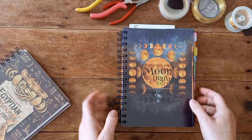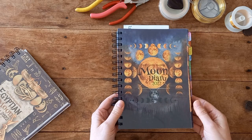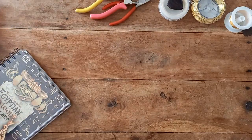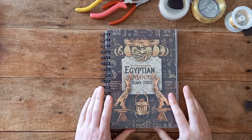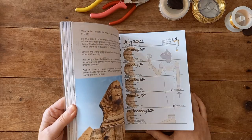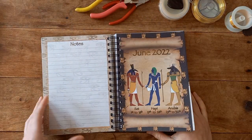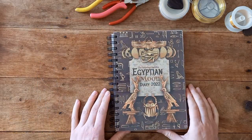So if you're after one of these and you missed out the last 2 years, get yourself on that sign-up sheet so that you don't miss out again. And from what I am aware, the Egyptian Moon Diary is still available last time I looked, so you can still get hold of this one, which has lots of information in it. It's got the moon phases in it, and it's got notes pages and things, but it gives you a lot of information on Egypt and the moon gods.